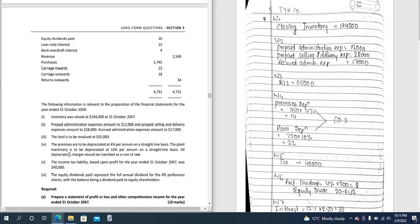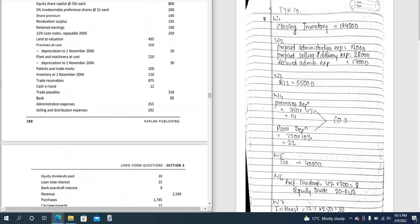So what is the depreciation charge on premises? It is 4% per annum on a straight line basis. So on a straight line basis we charge depreciation on the cost. What is the cost of the premises? It is 350. It has been taken in the comment. So 350 into 4% I did, and that is 14.